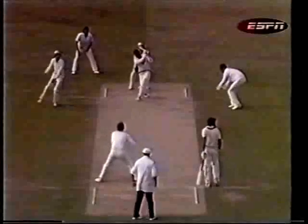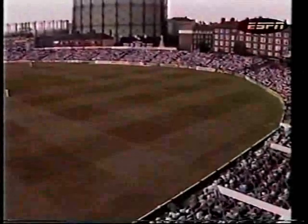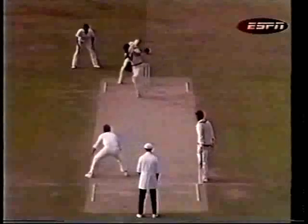Pressure being put on Haynes now with a silly point. That's the way he's responded, the big one over the top. Well, that's the thickish edge. That's where the off-spinner absolutely detests to be hit or edged.